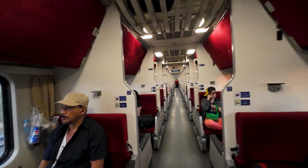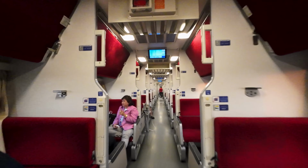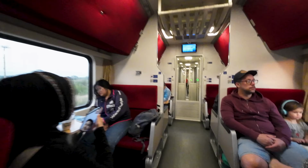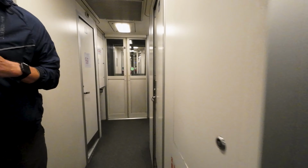And with the last bit of daylight almost gone, let's go have a look at the rest of the carriage. Well, it's fairly simple. Everything is just bunk beds along the corridor like this. And you'll find these nice modern electronic displays showing journey information throughout the carriage as well. At one end of the carriage is where you'll find the toilets.